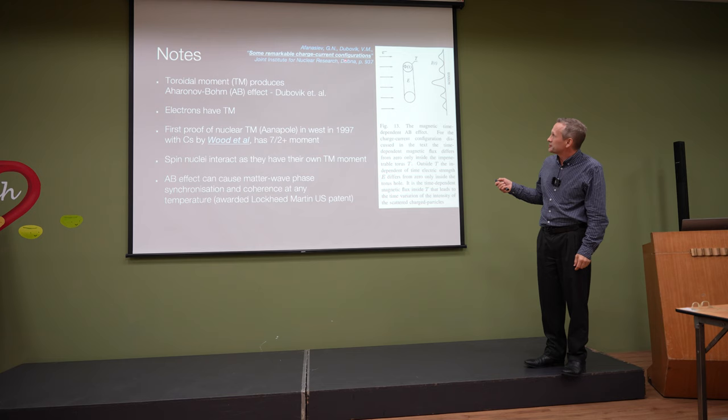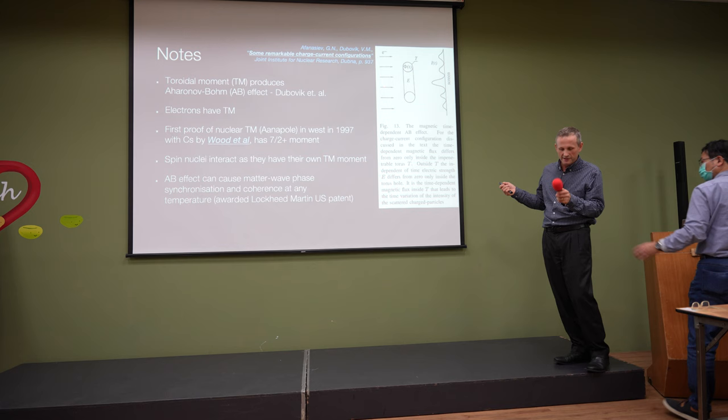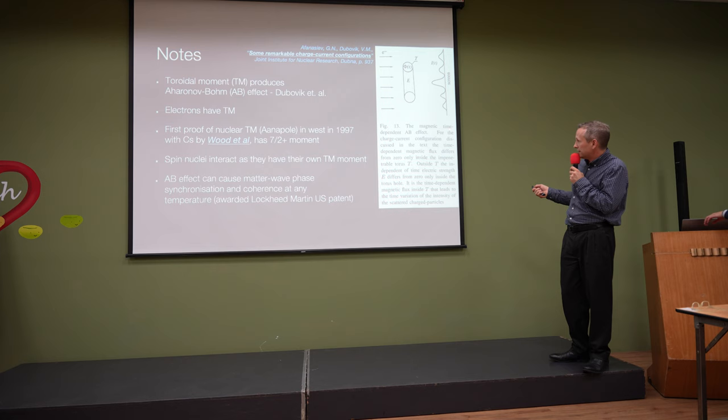Some remarkable charge current configurations. Joint Institute for Nuclear Research. And here we go. This is a fractal toroidal structure. This is a fractal toroidal structure. And the magnetic time-dependent Aharonov-Bohm effect for the charge current configuration discussed in the text is time-dependent magnetic flux differs from zero only inside the impenetrable torus. So basically, it only gets affected in here, inside the torus.